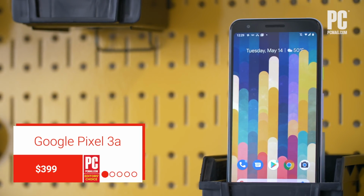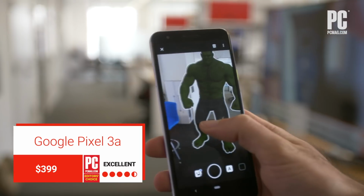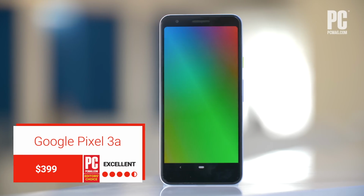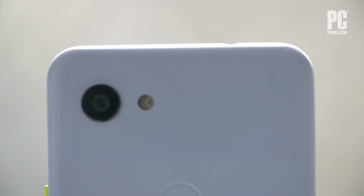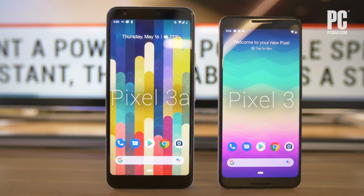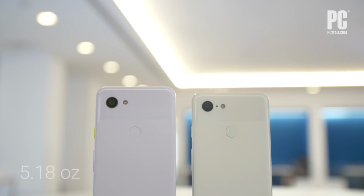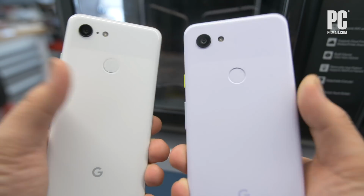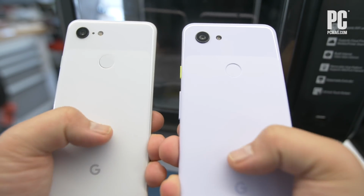The Pixel 3a ups the ante for mid-range smartphone manufacturers. It offers great performance for the average user, a gorgeous OLED display, and a camera that beats the competition by a long shot. On the front, you'll find that the Pixel 3a is slightly taller and wider than the Pixel 3. It weighs 5.18 ounces, which is more or less identical to its more expensive sibling, though it has a polycarbonate shell as opposed to a glass back.